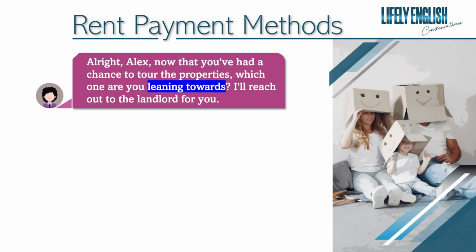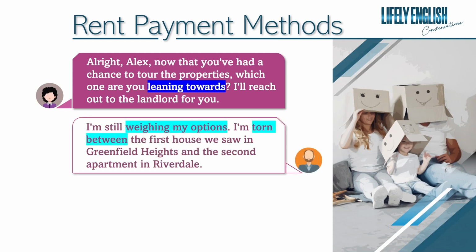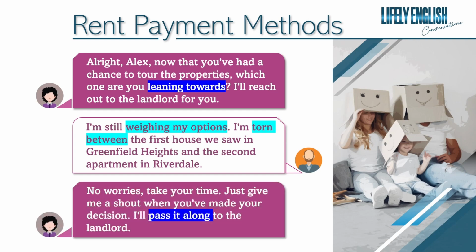All right, Alex. Now that you've had a chance to tour the properties, which one are you leaning towards? I'll reach out to the landlord for you. I'm still weighing my options. I'm torn between the first house we saw in Greenfield Heights and the second apartment in Riverdale. No worries. Take your time. Just give me a shout when you've made your decision. I'll pass it along to the landlord.